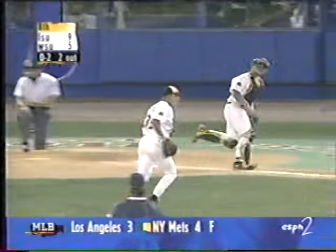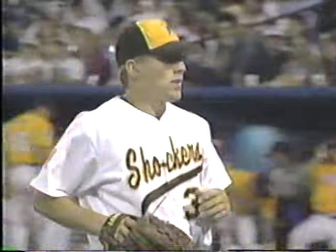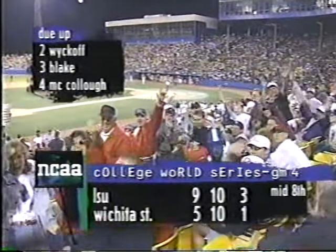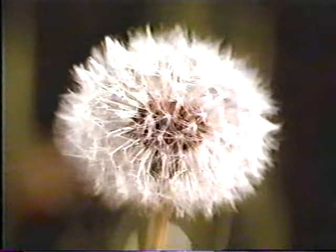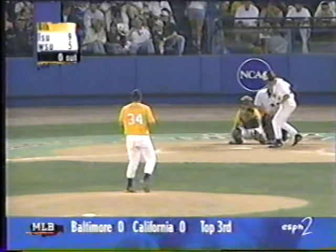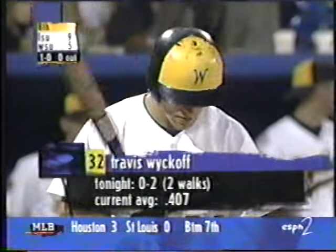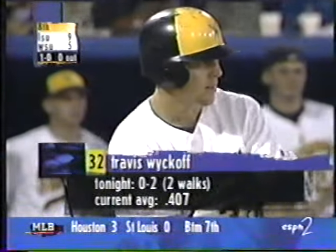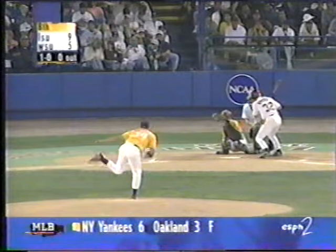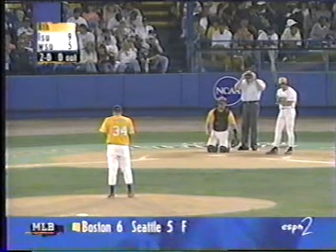Check swing, struck him out. Wichita State has closed within four runs, and they keep it there as we go to the bottom of the eighth. Third, two in the bottom of the fifth, one each in the sixth and seventh. And Demui will face Travis Wyckoff to start the eighth. Wyckoff 0-for-2. He's walked twice and was safe on an error. So he's reached base three times. Came in hitting .410.